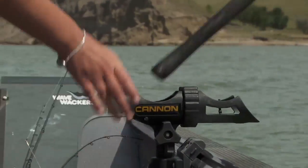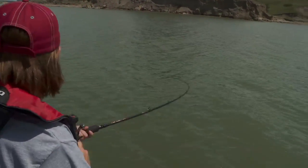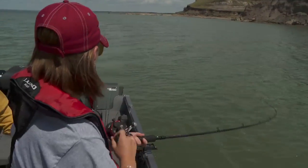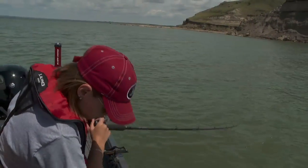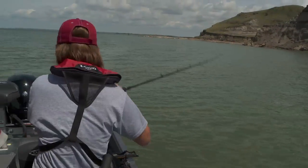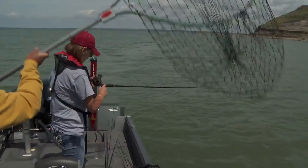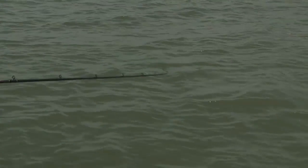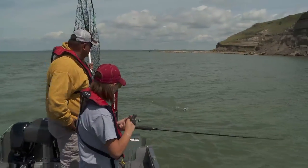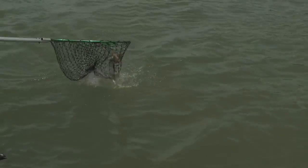Oh, Erin, you got one. You got one. Good job. Feel like a good one? Yeah. I'm gonna grab the net here. I'm gonna move a little bit. I can grab the net. Go backwards. Atta girl. Just keep good tension on it. Woo, digging on you. Let me turn the motor, so just keep good tension on it. It won't come off. There we go.